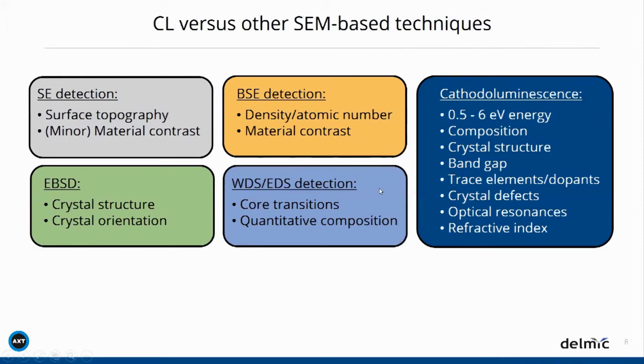And then you have X-ray detection, WDS and EDS, where you look at a large energy or high energy regime, so in the order of hundreds of electron volts to kilovolts. And in that energy range, you are sensitive to core transitions. And that can directly be linked to the composition of your material.